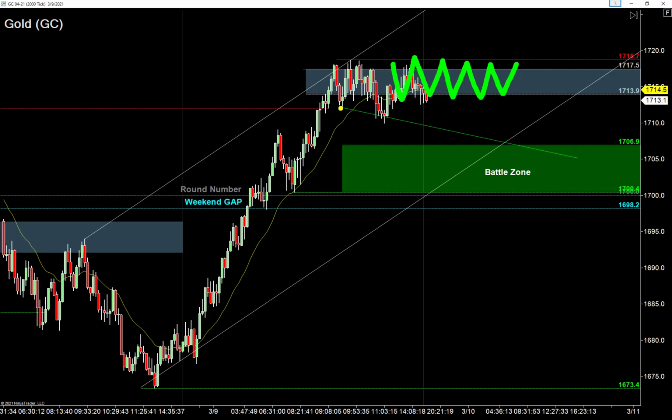And the goal of that would be to get some separation off that trend line. Then we can pull back. Take out that trend line, take out the battle zone, wrap in those bears, right? Get those bears trying to sell short and simply buy right into their stop losses. So if I had it my way tomorrow, that's exactly what I'd be looking for here.